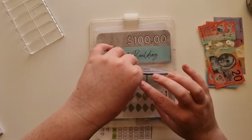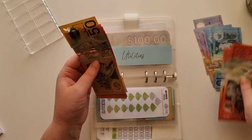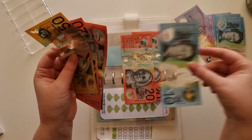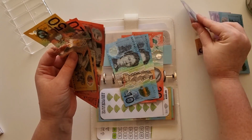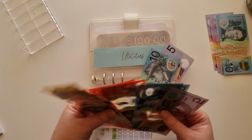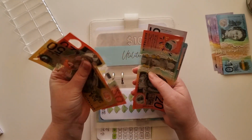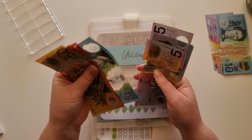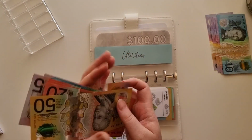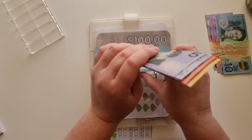We need 175 in gas. So let's grab, I know I need 40 in internet, so I might leave the smaller notes for that. 40, 50, 65. Let's hope that my mathing is correct. Let's see how we go. All right, so we've got 50, 70, 90, 110, 130, 140, 150, 160, 165, 170, $175, and gas is now fully funded.